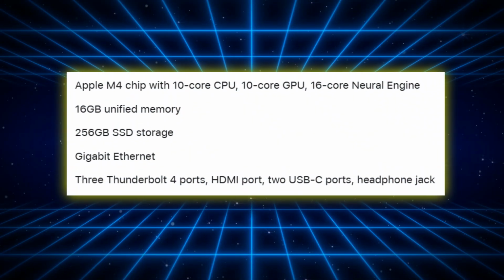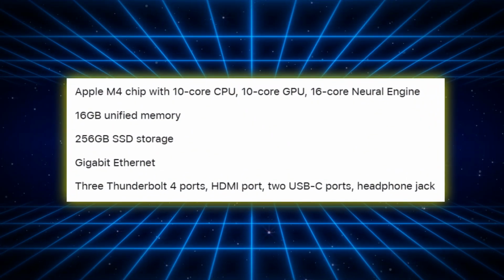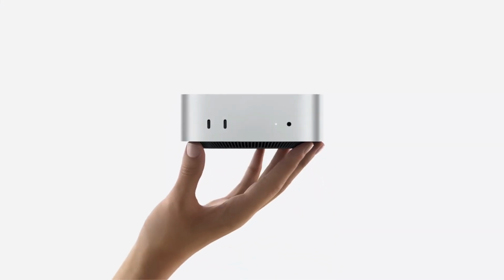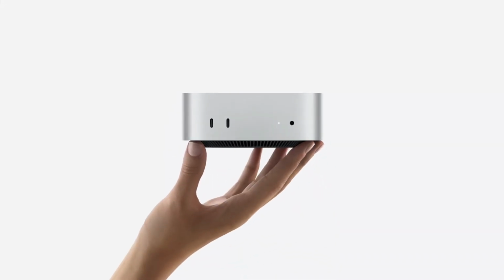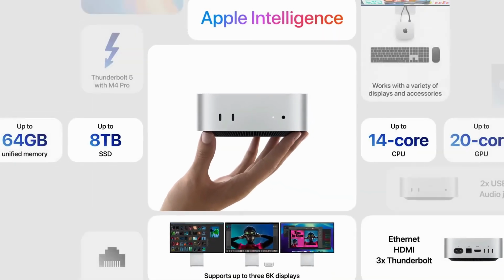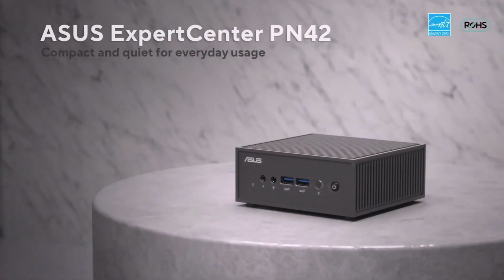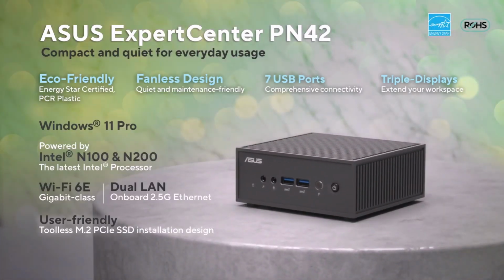When it comes to storage, the Mac Mini offers configurations ranging from 256 GB to 2 TB SSDs. While this range is more than enough for many users, the catch is that Apple's hardware is non-upgradable. The storage and RAM you choose at the time of purchase are locked in, so you'll need to plan your needs carefully. The ASUS PN64-E1, however, takes a completely different approach.